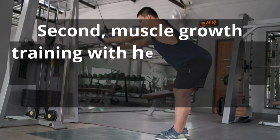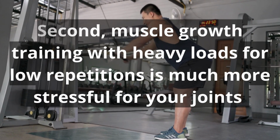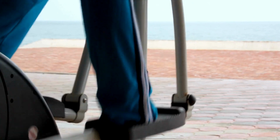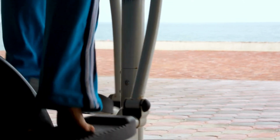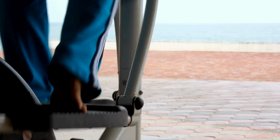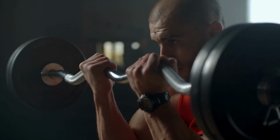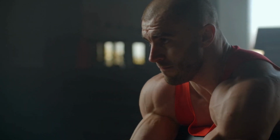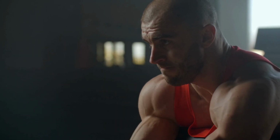Second, training with heavy loads for low repetitions is much more stressful for your joints and connective tissues compared to training with a moderate or high repetition range. Even if you look at studies that found that people who trained with low repetitions gained the same amount of muscle, you usually also see that they had a higher rate of injuries. Very low repetitions may not be ideal if you have joint pains or aches, or if there's any other reason that makes you more susceptible to injuries.